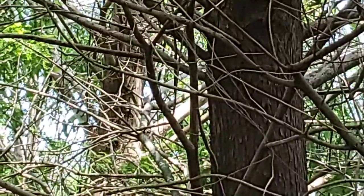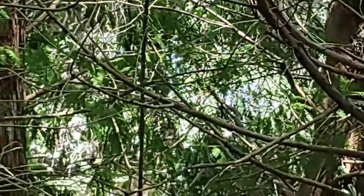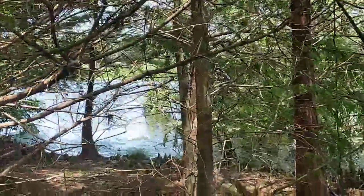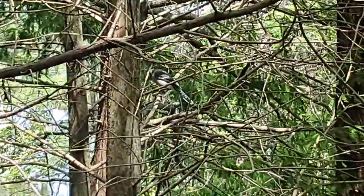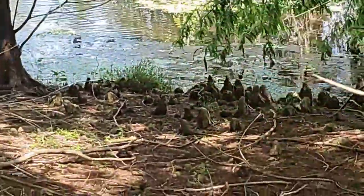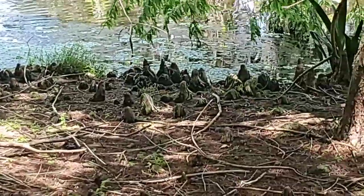Look at that blue jay. Lost the one, and then I see the other. Here it is. Now, one thing we discovered, which is very interesting, is these stumps. It's like trees that started growing and never finished.